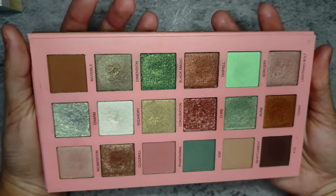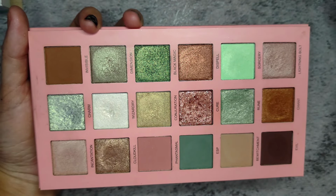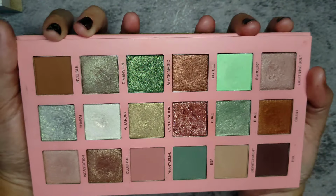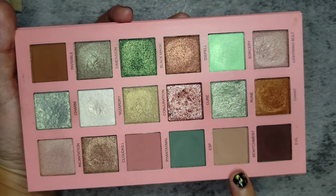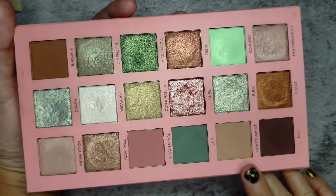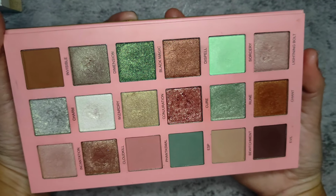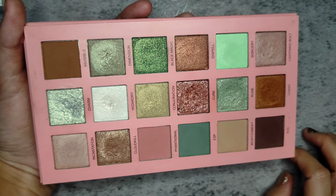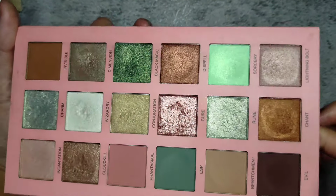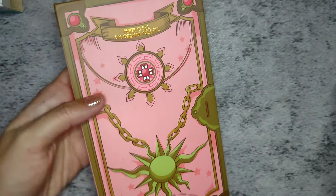I would say that the shimmers in this palette are not that impactful compared to the ones they have from this line and from the Marvel palette, but I still like this one. I just really don't like the mattes in here. Usually I would use this one as a transition shade, but it does not show up on my lids. It just fades away. Color story wise, this is my least favorite from the brand because I only got five mattes, and I think the looks I can form from this palette will be limited. But I love UCANBE overall as a brand.